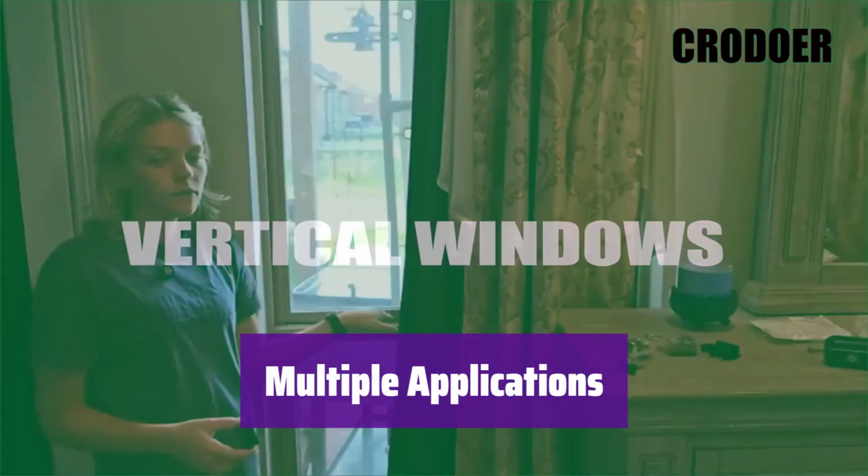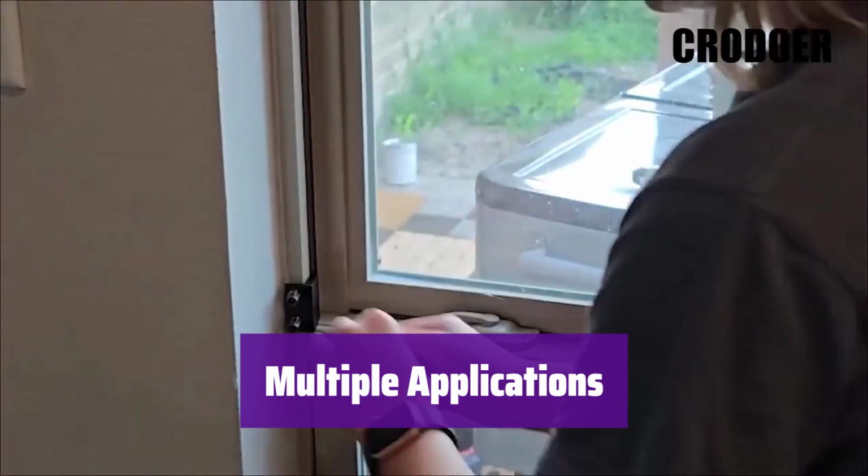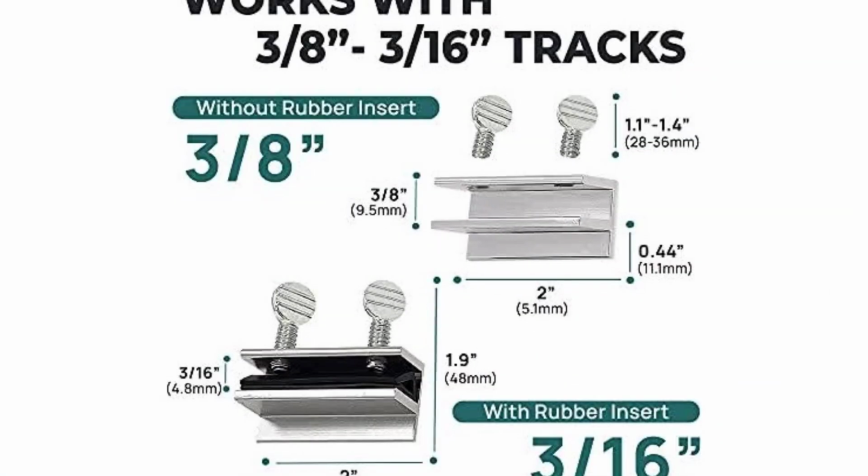Whether you need to secure an AC unit, replace a camper lock, or add to your childproofing efforts, these locks are a versatile solution. What we like. Made from heavy-duty aluminum with a vinyl lining to protect your window frames, it's built to last. It works on various window types, and installation is tool-free. If you need a durable and versatile solution for securing various windows and doors without any hassle, this is the perfect option.